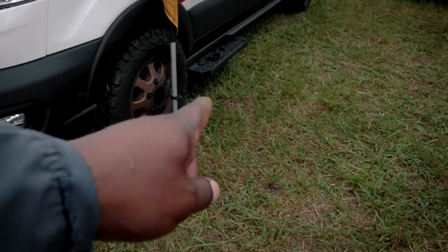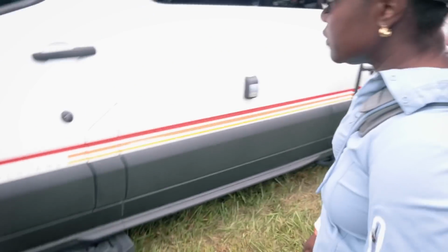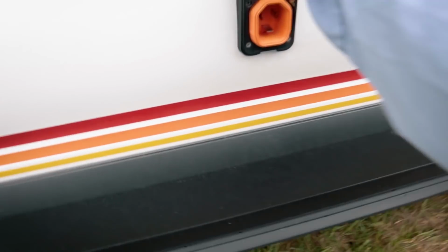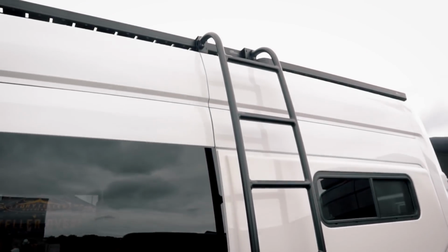Let's see. I like these steps right there. Yeah, that's nice. It's always on the passenger side, but never on the driver. And then here we've got a smart plug. Oh, it's using a smart plug like a lot of people are these days. And there is a ladder to go up to the roof. To go up, you can store stuff on the roof.